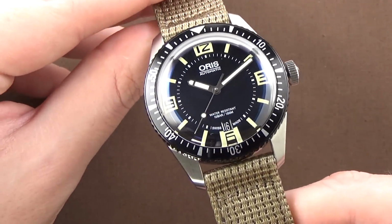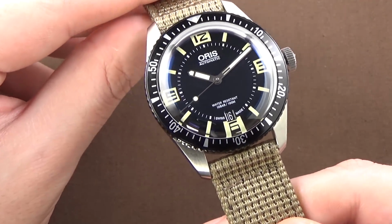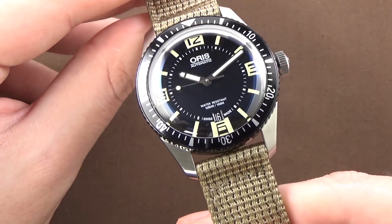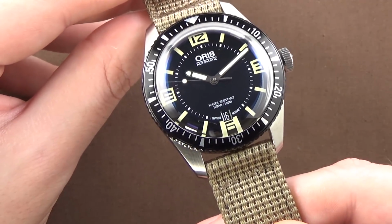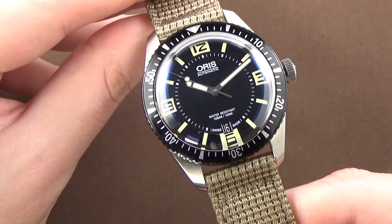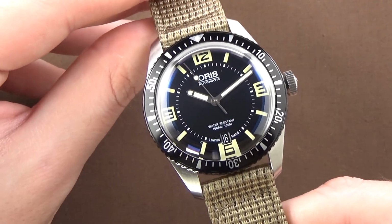But it's still quite legible, and very interesting that in some lighting conditions, especially being outside, when you get the sky reflecting on this dial, it has a little bit of an optical effect where it doesn't look like a solid black dial. I'll get to that though once we get past all of the specs and features.